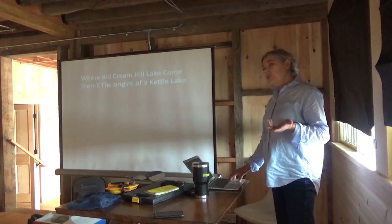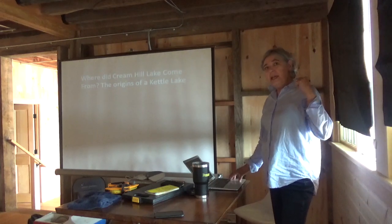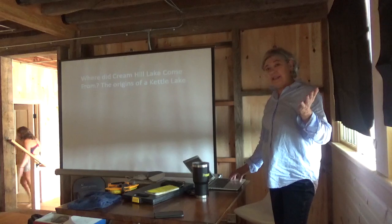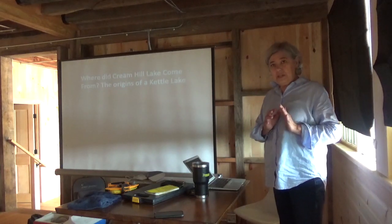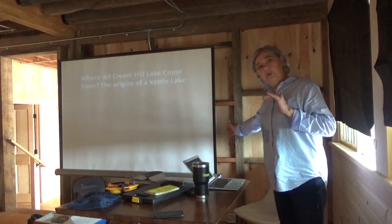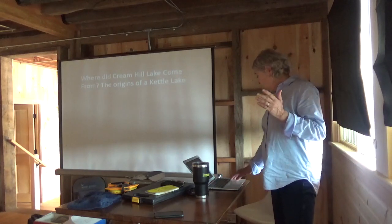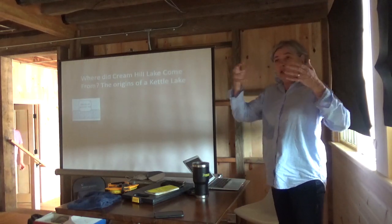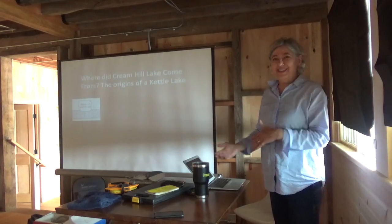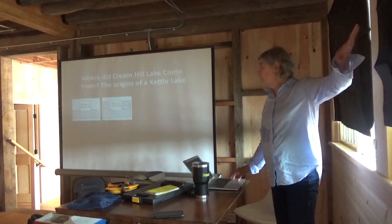I just thought you might be interested to know that what we call a lake like Cream Hill Lake is a kettle lake. It comes from glacial fluvial processes. About 11,000 years ago, the Wisconsin ice sheet had reached its maximal terminus, and then it began receding after that. As it receded, it left giant ice blocks. It's called calving when glaciers lose these big ice blocks. They sit on the ground as the glacier continues to recede.